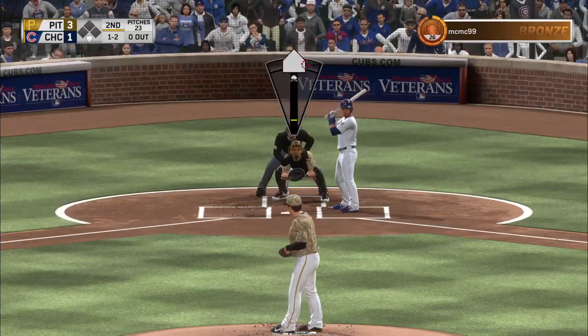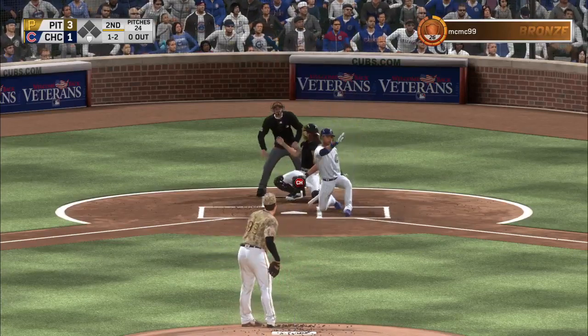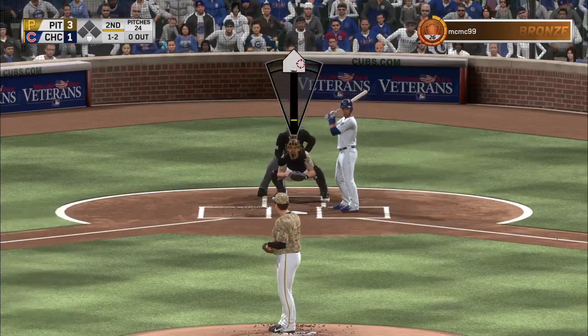A ball and 2 strikes. Here's the pitch. Turned on that one and crushed it. Just pulled it a little foul. Again, a 1-2.